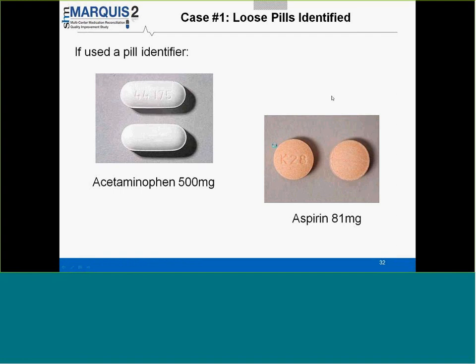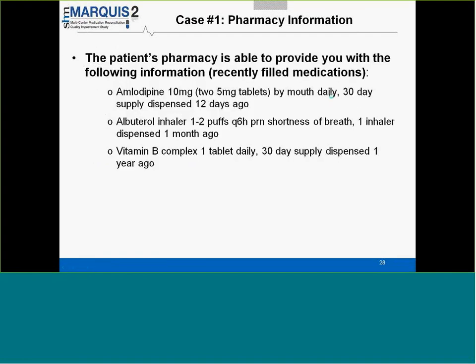If you call the pharmacy, this is what she's been filling lately. So amlodipine 10 milligrams, the 30-day supply was last dispensed 12 days ago. Albuterol inhaler last dispensed a month ago, and the vitamin B complex was last dispensed a year ago. I feel like that would be two sources.